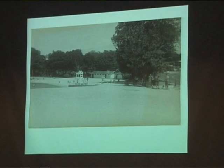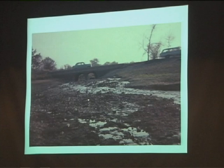So this is from 1965. You can still see the hot dog stand up on the right-hand side. Not too many people there. The droughts continued in the early 60s. This is from 1963. Not quite as bad as 57, but there were a series of years there where there were really low, some severe drought conditions.